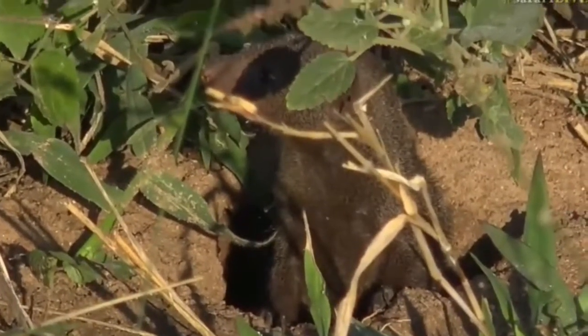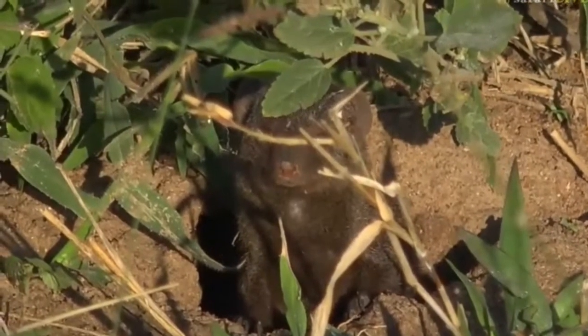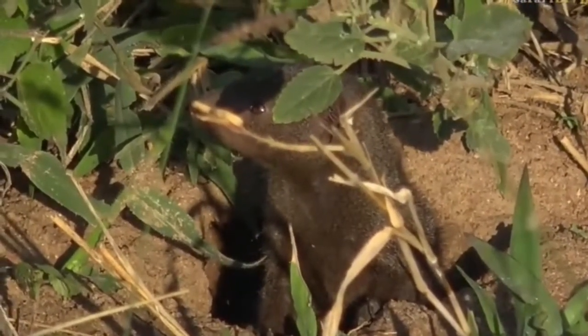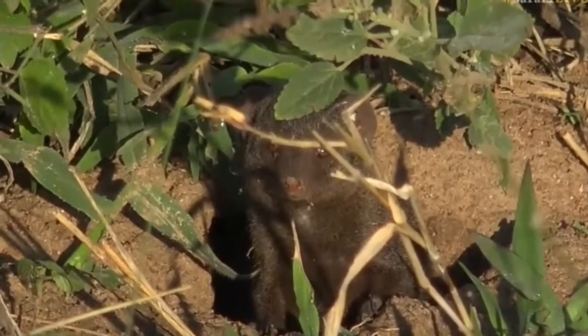Do you have a cobweb on your nose? Yes, you do. It's the one downside, huh? You can't be afraid of spiders if you're a dwarf mongoose. They're so often covered in cobwebs.